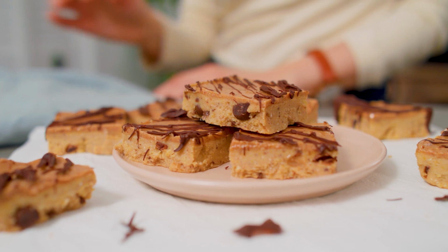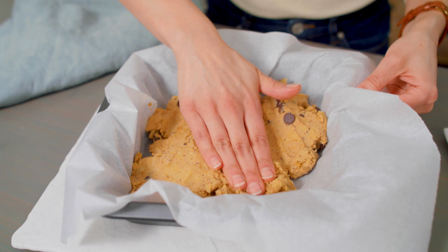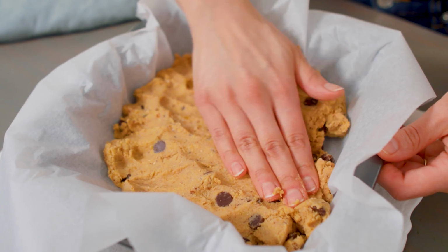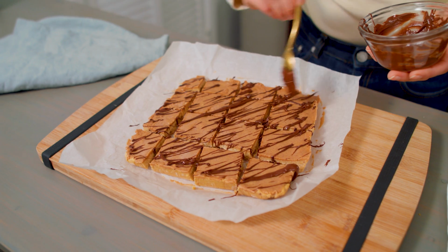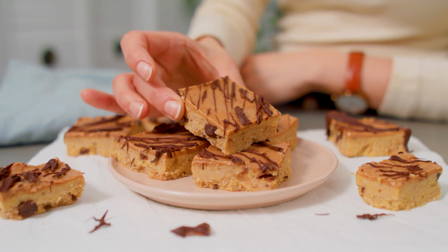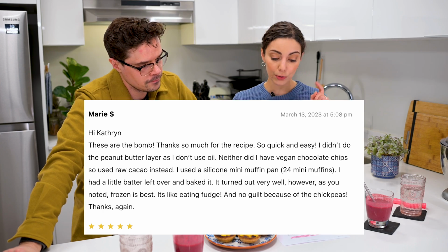Number 7, here are some more chickpeas. It's the chickpea cookie dough bar. Oh, yeah. No baking required. My kind of recipe. It's a layer of chickpeas that are mashed into a cookie dough texture with peanut butter on top and then a drizzle of chocolate for some fun. And we actually keep them in our freezer and have them as like a cold post-workout little protein reward. And Marie agrees, frozen is best.